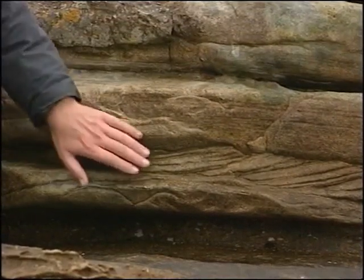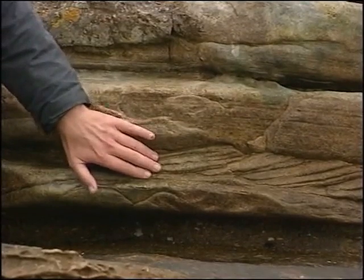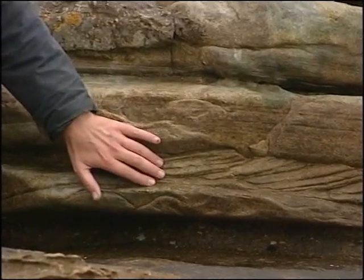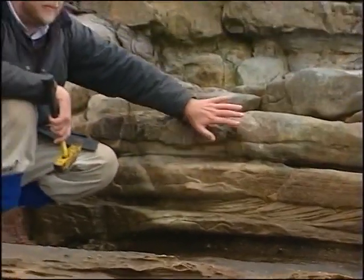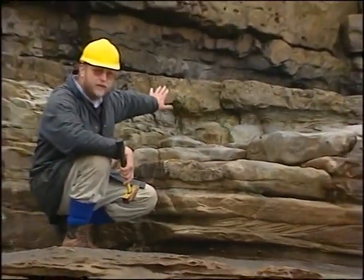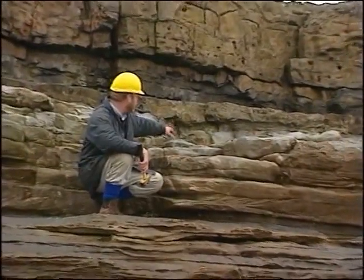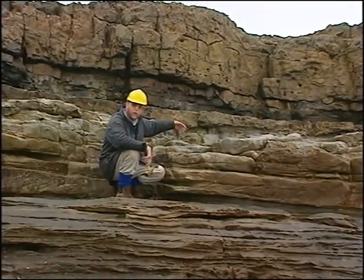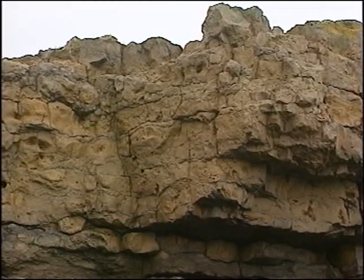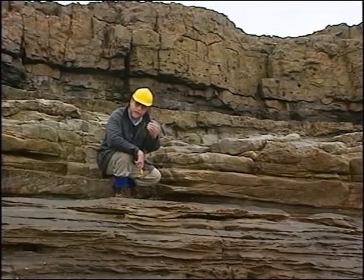At the top of the sandstone, things get quite interesting. Here we have still the relic of current activity, but as we go up to about the last metre or so of the sandstone, it becomes much paler, quite well cemented at the top, and most importantly, all the current stratification has been completely destroyed. Bioturbation is back again.